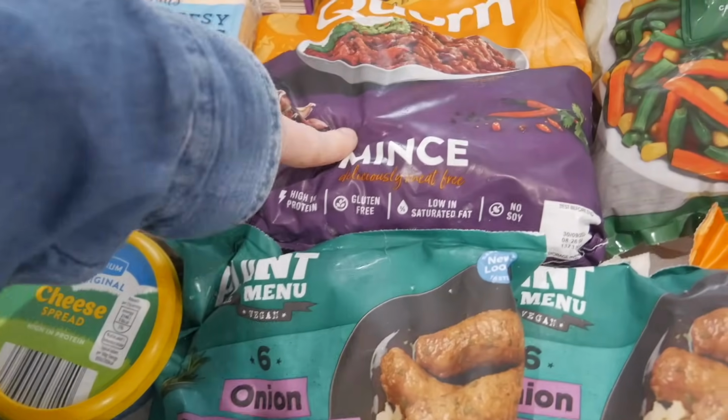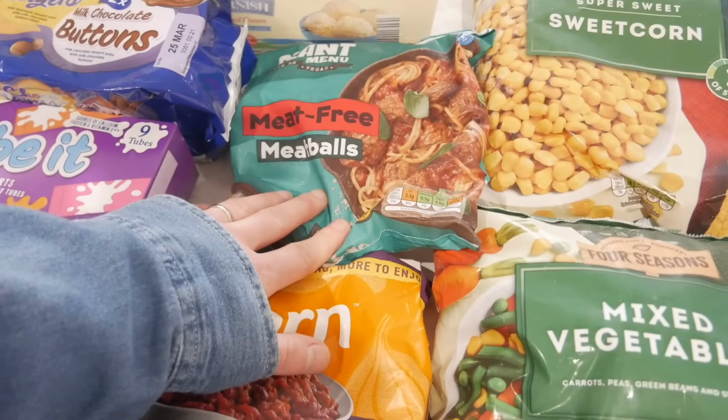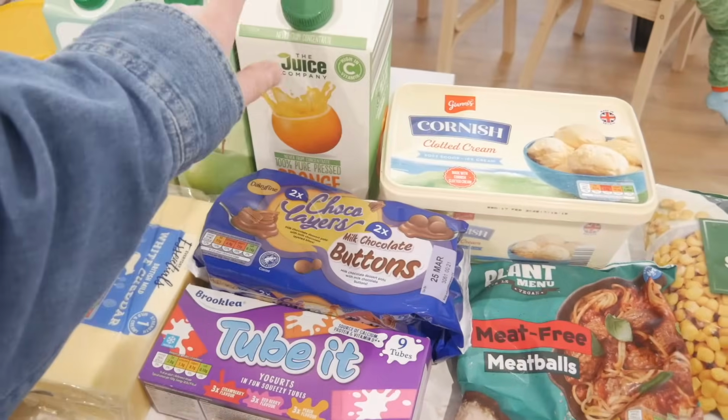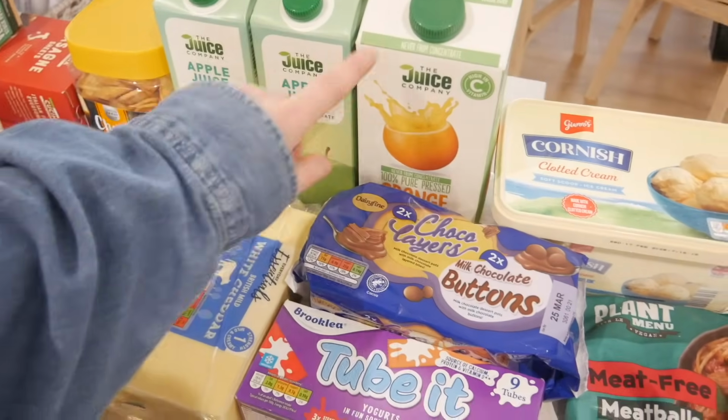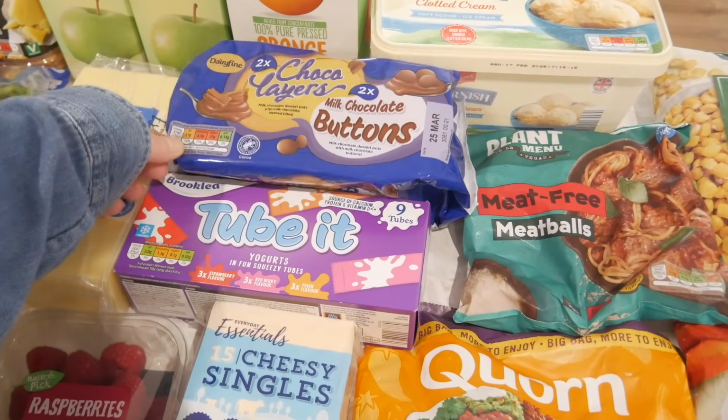And some vegan, or no, I don't think they're vegan, I think they're vegetarian mince, some vegetarian meatballs, some ice cream for the boys, some orange juice and apple juice. And these are for Joel. He always likes to have a little treat.